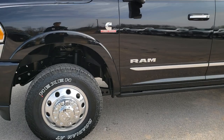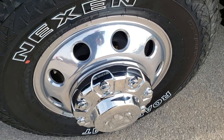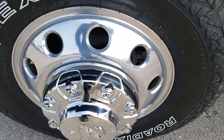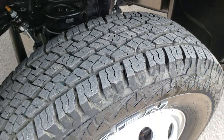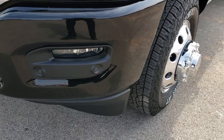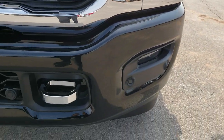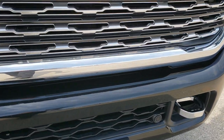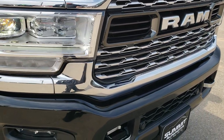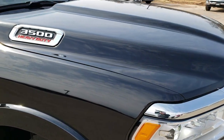Now this one's the heavy duty one, so it has the Aisin transmission and the heavy duty Cummins diesel. It has the polished aluminum rims and the Nexen Roadian tires. It has the front bumper sensors, the LED headlamps, the LED running lamps. This one has the 360 camera on the truck. This one also has blind spot monitoring. Diamond Black is the color on this truck.